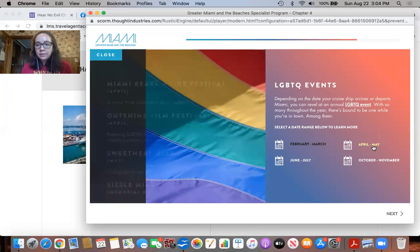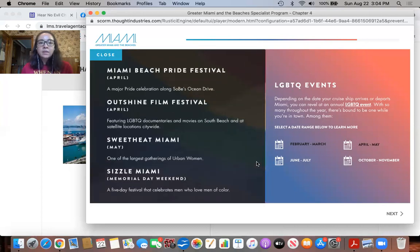We'll go to April, May. Miami Beach Pride Festival in April, a major pride celebration along South Beach's Ocean Drive. Outshine Film Festival in April as well, featuring LGBTQ documentaries and movies on South Beach and at satellite locations citywide. And then in May, we have Sweet Heat Miami, one of the largest gatherings of urban women, and Sizzle Miami, a 5-day festival that celebrates men who love men of color. So that's Memorial Day weekend.